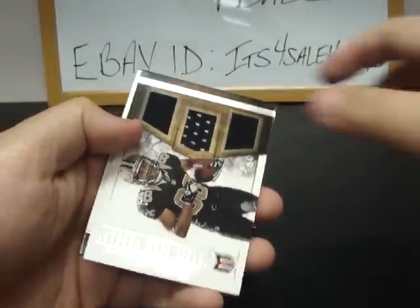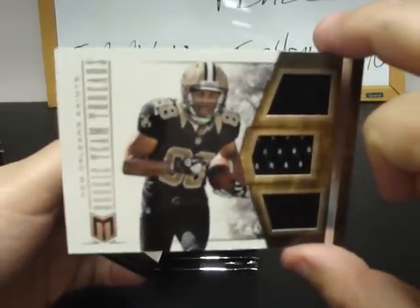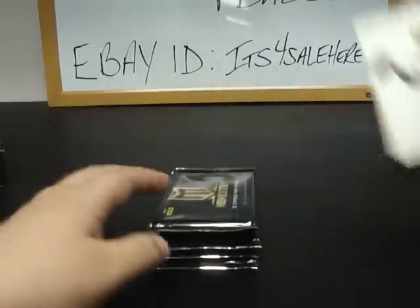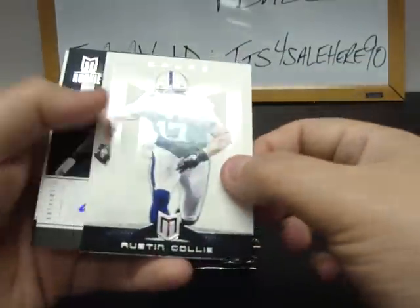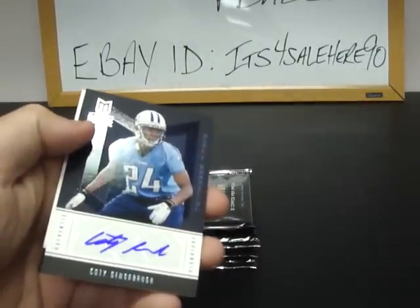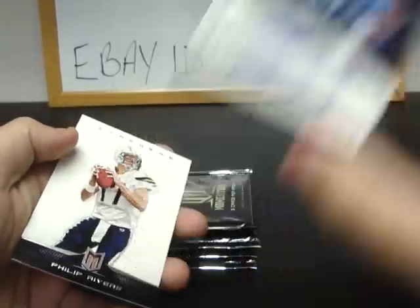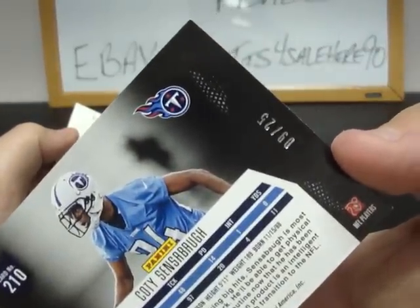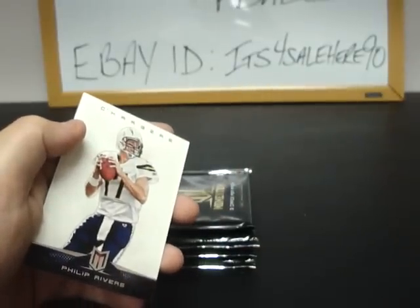Matt Ryan. Rookie team threads, Nick Toon, triple jersey for the Saints, numbered to 99, 71 of 99. And Aaron Rodgers. Austin Collie for the Colts. Cody Sensabaugh for the Tennessee Titans. That's a parallel, numbered 9 of 25, short print auto for the Titans.